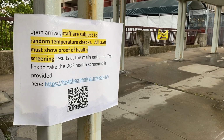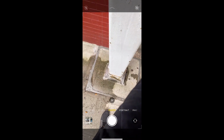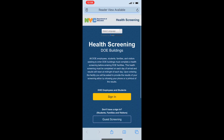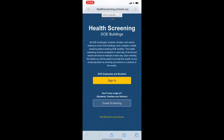At this point, what you want to do is get out your cell phone. On an iPhone, open up your camera app or the Google Lens app on Android. Point your phone and see the link that pops up at the top. Follow that link and it brings you here to the DOE health screening. You're going to want to sign in using the guest button.